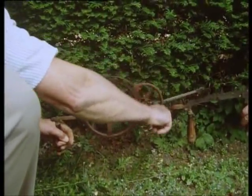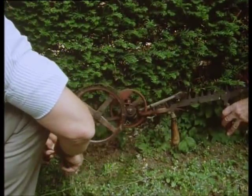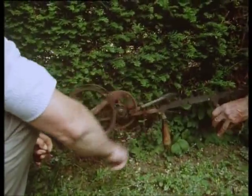That's the action, is it? That's the action, okay, yes. Okay, well, I can manage to keep it even, and I'm not sure I can manage it for several hours, but ready? Yes. Off we go, then.